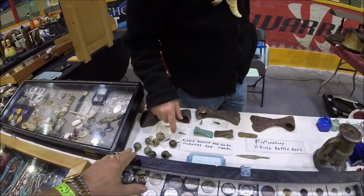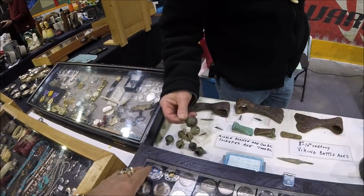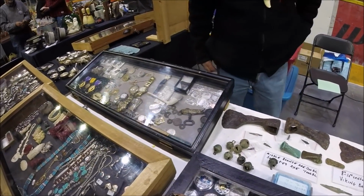But these are ones metal detected in England by him. These are proto bells, bronze. Bronze, yeah. 16, 1700s. Okay. Awesome.